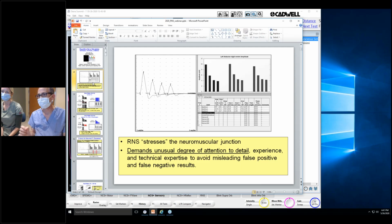One of the important points that we'll demonstrate is that this is a technically difficult study. And it's certainly technically difficult if you're performing this by yourself. If you're a technician or a physician who is by yourself, it's hard.